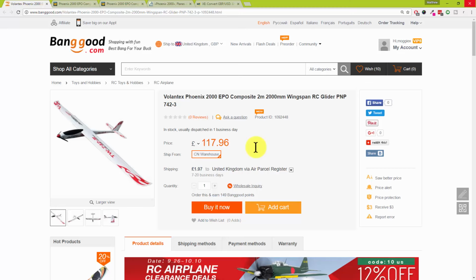So number one, I already own the Phoenix 2000. I can tell you it is a rapid glider, to say the least. It's my only model which goes swoosh in the air. It really is an amazeballs model.